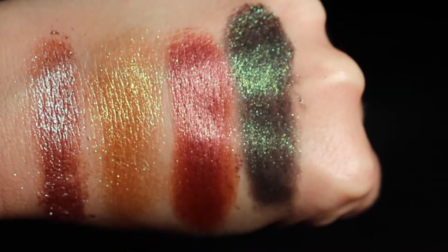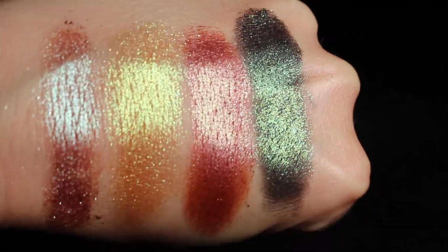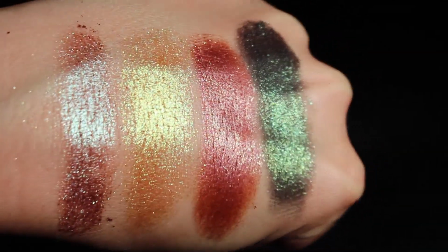The second one I have from Touch and Soul is this shade Hollow Mulberry. This is another one of those tones that I really love that just has that red base and purple and green, brown, a bunch of different shimmers and reflects in there. It looks really grungy, super fall to me.